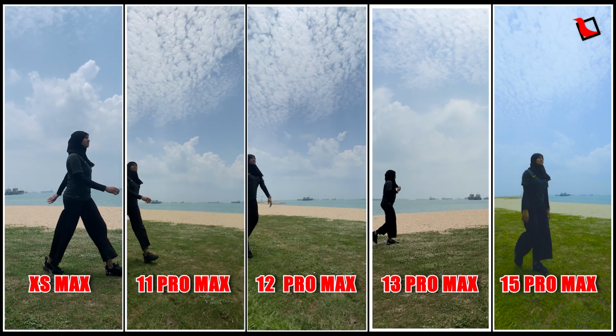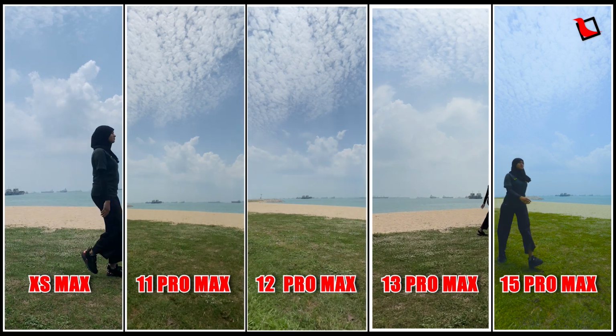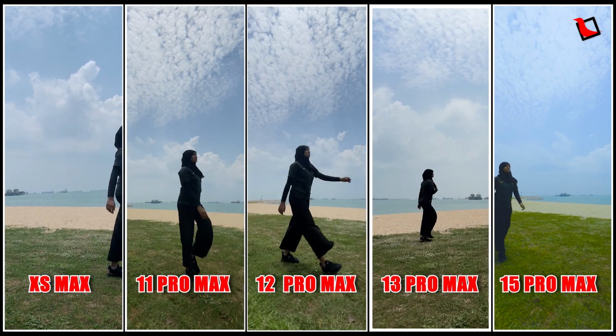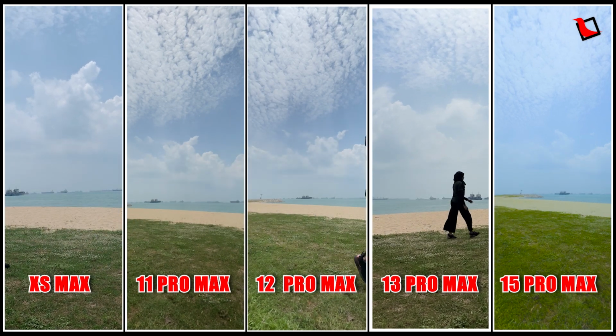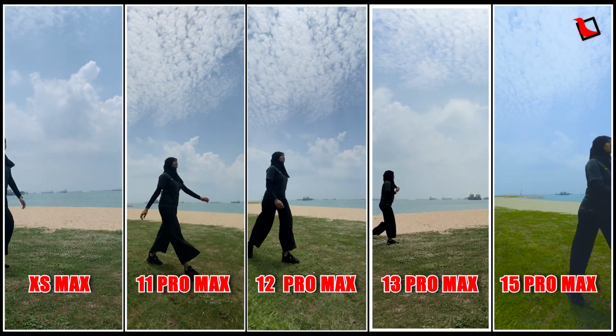Here are all five again. Now remember, if you're watching this on an SDR screen, which is the case for most monitors and some TVs, you probably won't see much difference. So clearly after all these tests, you can see that there are improvements from one generation to another. But are these improvements really important to you?